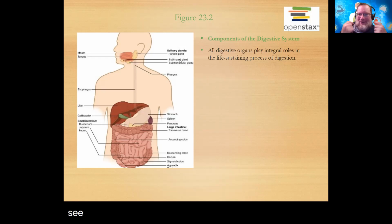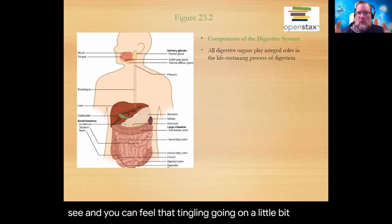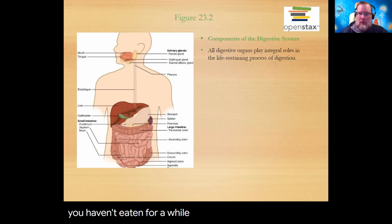We'll see, and you can feel that tingling going on a little bit when you haven't eaten for a while and you put something really sweet in your mouth. You can almost feel that tingling occur a little bit back there on occasion. And then we have what's called the submandibular gland and then the sublingual gland. So we'll look at those up close in a few minutes.